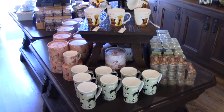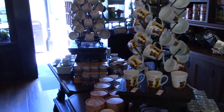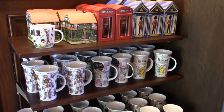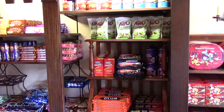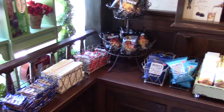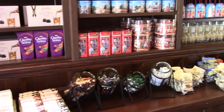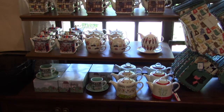Also got teacups. Got larger cups and collector tins. Numerous candies and cookies from England. More English treats. What have we got? I have a friend who lives in South Harbour. He's lived with me for a little while, for 3 months. So I have lovely tea sets.